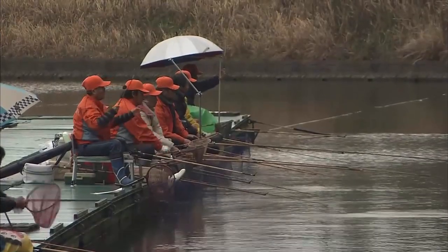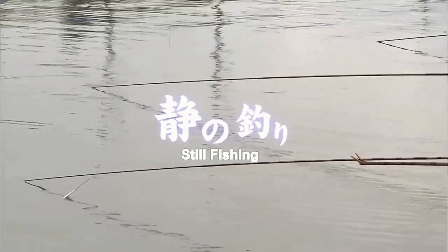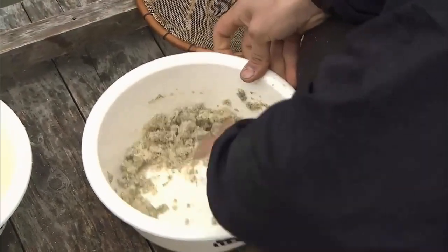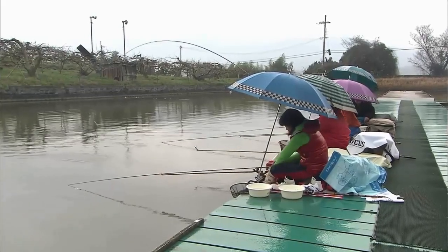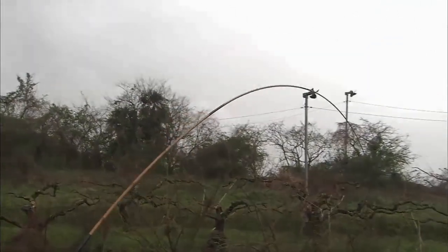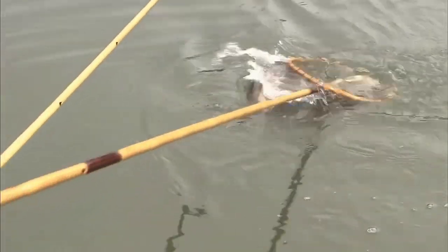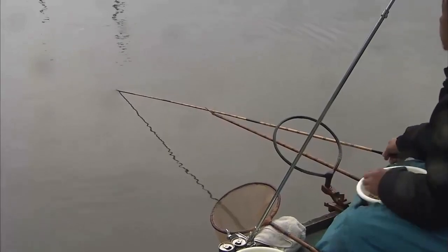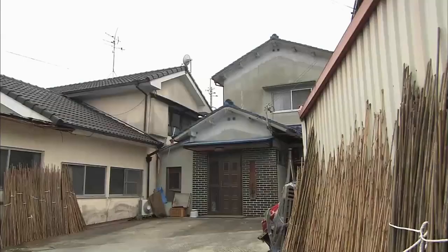This way of waiting patiently at the water's edge to catch the Japanese carp is a form of still fishing. However, depending on the weather, they also use bait. They are trying to line up the hook to the fish's mouth. It is an extremely difficult form of fishing, and it is also highly popular because of its various strategies and tactics employed. And what makes it all possible is this traditional handcrafted tool. The Kishuu Hera fishing rod.